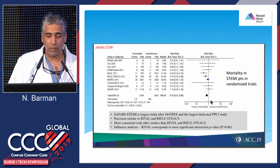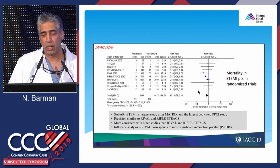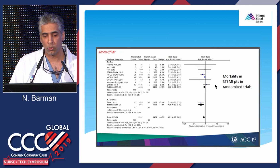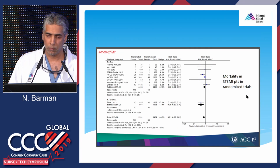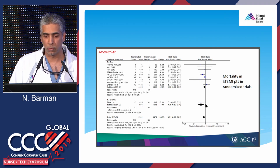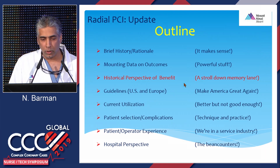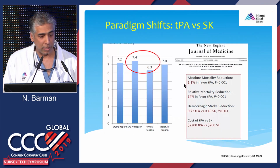When you add this up to the other cumulative data that we showed with the Matrix trial, the overwhelming evidence is still in favor of doing transradial. And this is powerful. It's just even more powerful. It's one added study that cumulatively shows radial benefit. This is the same thing. They kind of took out certain trials to make sure that they weren't affecting the outcomes too much. So let's go back in time a little bit and look at a historical perspective of benefit.